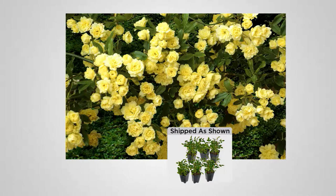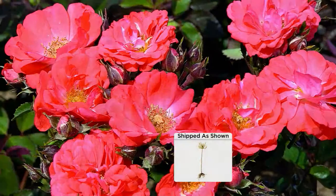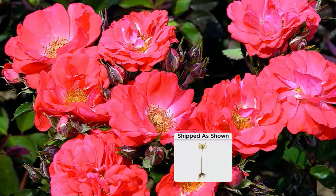We have something new coming up. Actually, I have the wrong card in my hand. We have the torch lilies coming up, which are not brand new, but those are exciting.